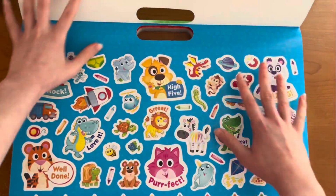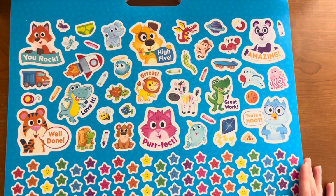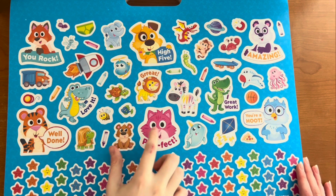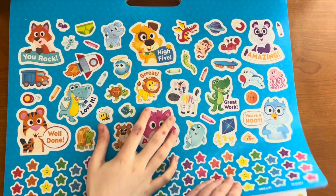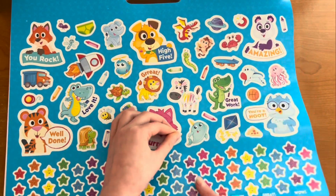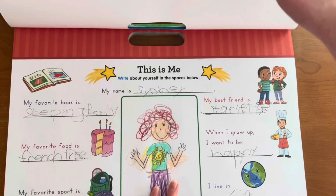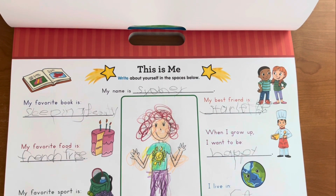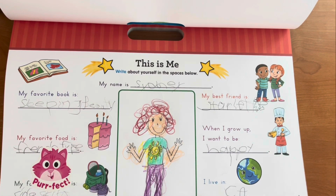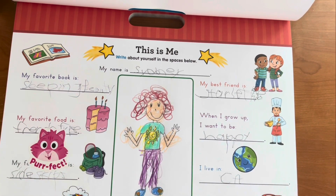Okay, Sydney, for doing such a great job with this page today, you get to pick out a sticker. Which sticker do you want? Perfect. All right, let's do this one. All right, Sydney, place the sticker wherever you want. Good job, Sydney. Do you want one more page or all done? Yeah. All done? All right.